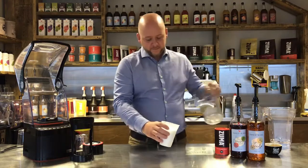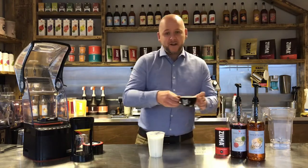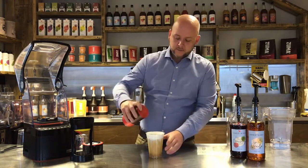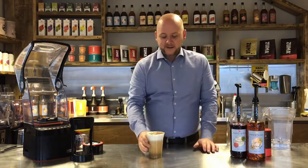Add some ice. I've prepared some iced espresso here, but you can use cold brew if you prefer. And some Zuma chocolate powder on top. And that's ready to serve.